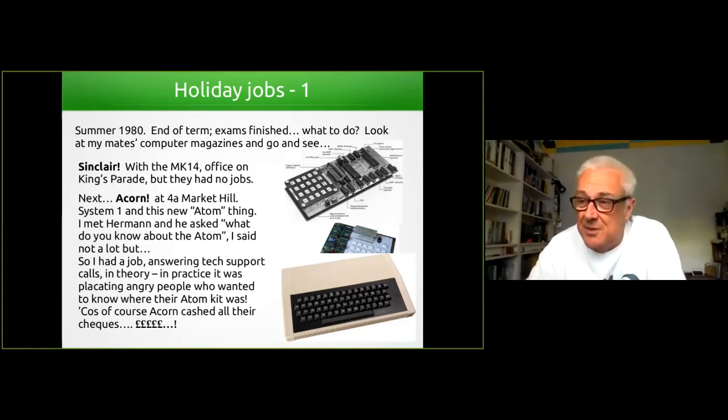And I think it was something like 50 quid a week, which was sufficient money for a holiday job in those days. So in theory, I was answering tech support calls on the phone and working a little 4-line telephone exchange, by the by.